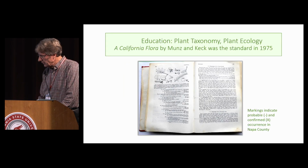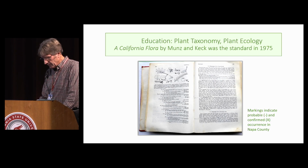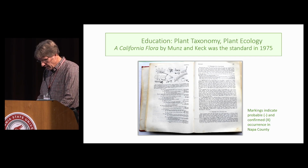So when I entered UC Davis, it was my intent to be a wildlife biologist. The curriculum included a course in plant taxonomy and one in plant ecology, and I had to purchase the Big Red Book, A California Flora by Munz and Keck. Both courses took me into the field, and I was quickly impressed by the variety and beauty of our native plants. The Big Red Book became a gateway.